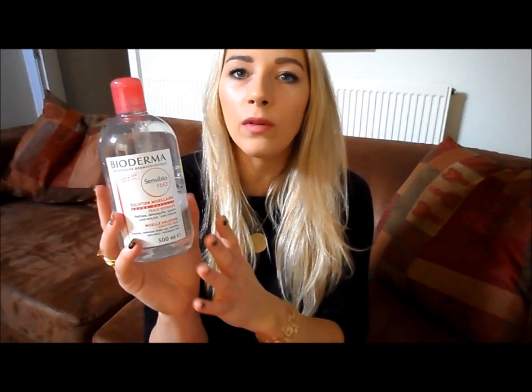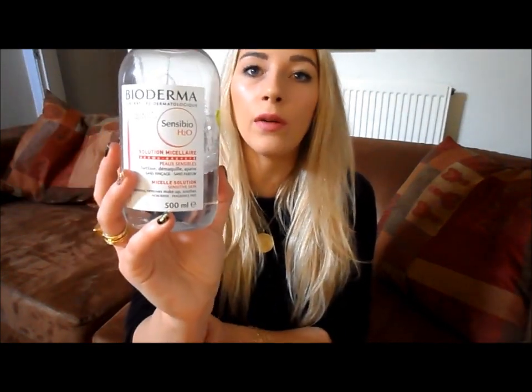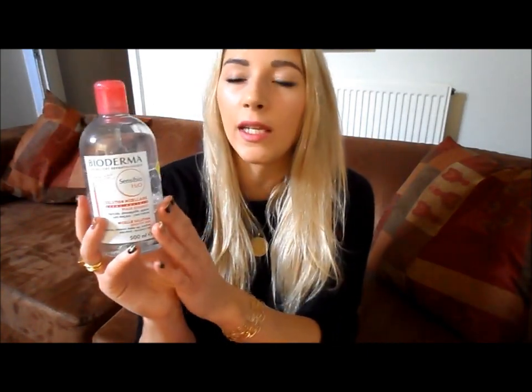You've probably heard me talk about this many times, as well as many other people, but Bioderma is a micellar lotion, I think it's called. There are loads of different types. I've tried about 6 or 7 different brands, but I always go back to Bioderma H2O solution. It's the best by far. It has no smell, no scent. It's perfect for any skin type, even very sensitive skin, or if you have very sensitive eyes, this is fine.